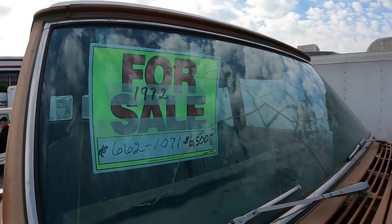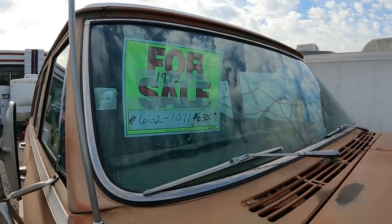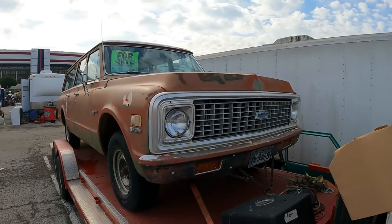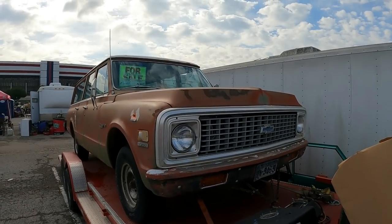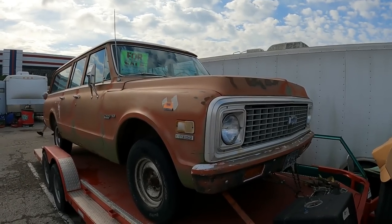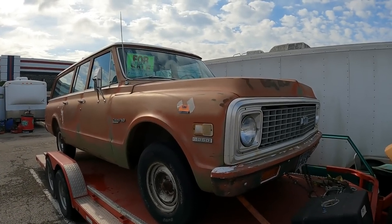Pretty good, for sale, 7,500. It's good looking. It's working though. Looks like it was that medium olive green. It's pretty. Not too bad. I'd buy it if I had some money. If I needed it, but I don't need it.